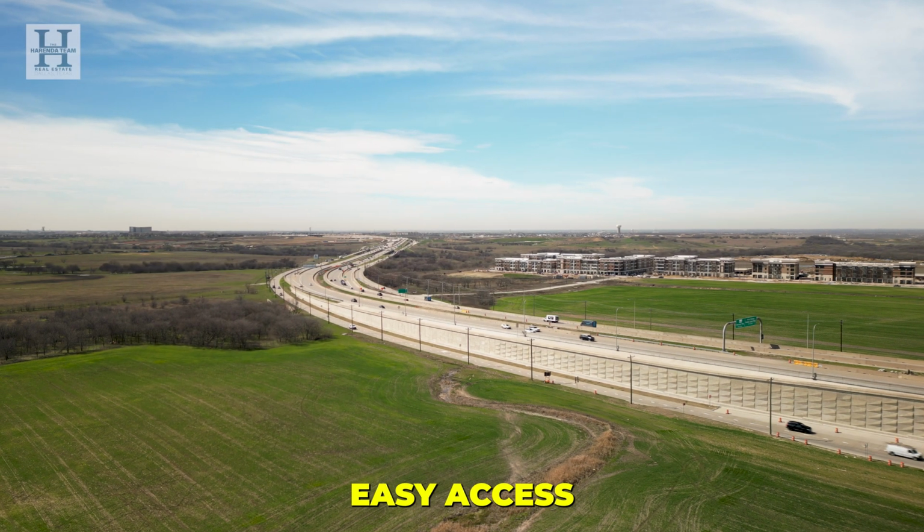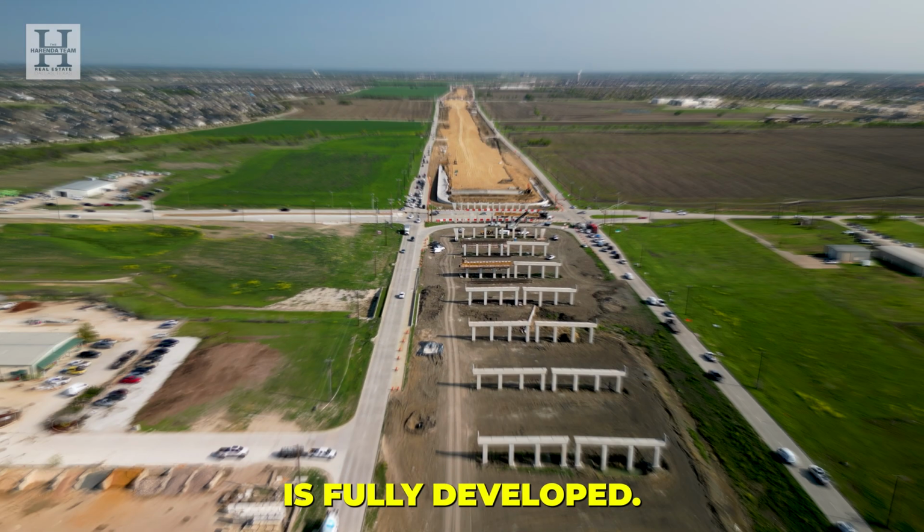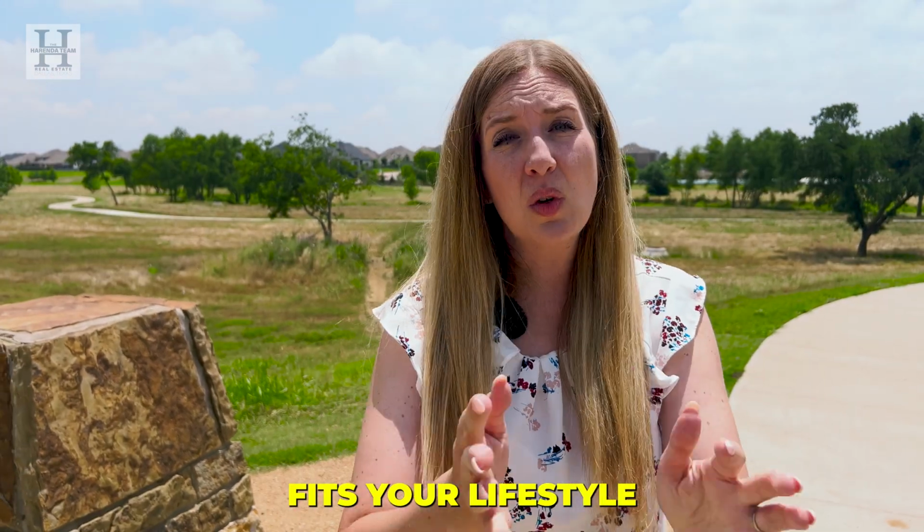Commutes are worth mentioning. Both come with relatively easy access to Frisco and Plano, especially once the tollway expansion is fully developed. Celina might feel a little farther out right now, but as the road systems improve, that gap is closing. So which one fits your lifestyle better?